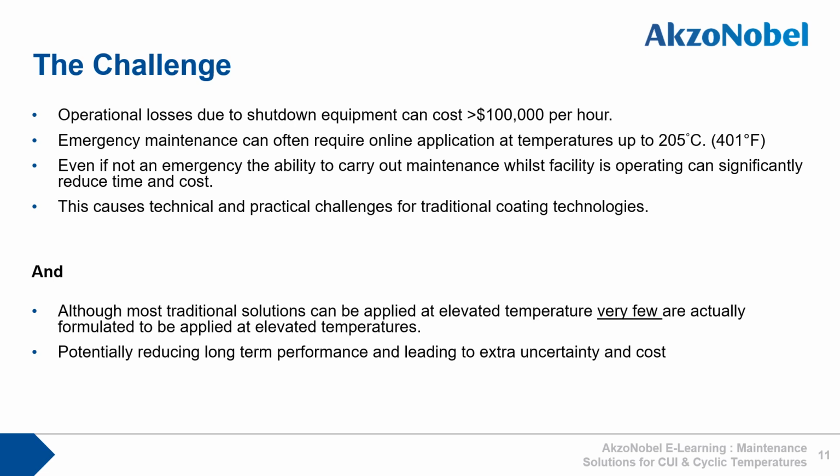But with operational losses due to shutdown equipment costing more than $100,000 per hour, the ability to carry out planned or even emergency maintenance whilst the facility is operating can be very attractive. However, the need to coat operating piping and equipment causes technical and practical challenges for traditional coating technologies. Although most traditional solutions can be applied at elevated temperature, very few are actually formulated to be applied at such temperatures. And so this potentially reduces long-term performance and leads to extra uncertainty and cost.